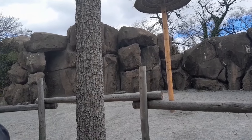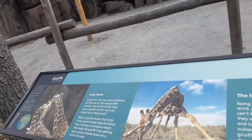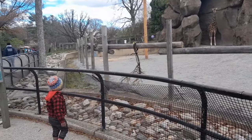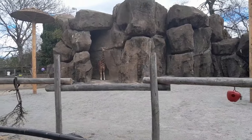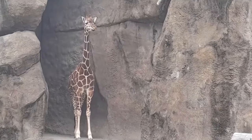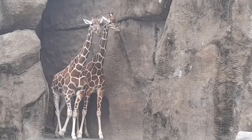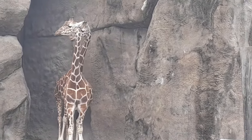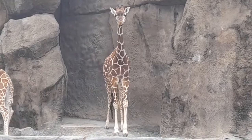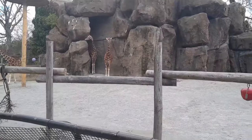It's just peeking out. Why won't you come out? Here we go. Mikael, look at that buddy. Look. What's that? Yes, it's a giraffe. Wow. There's another one. Wow. Oh my god. Yes, it's a giraffe.